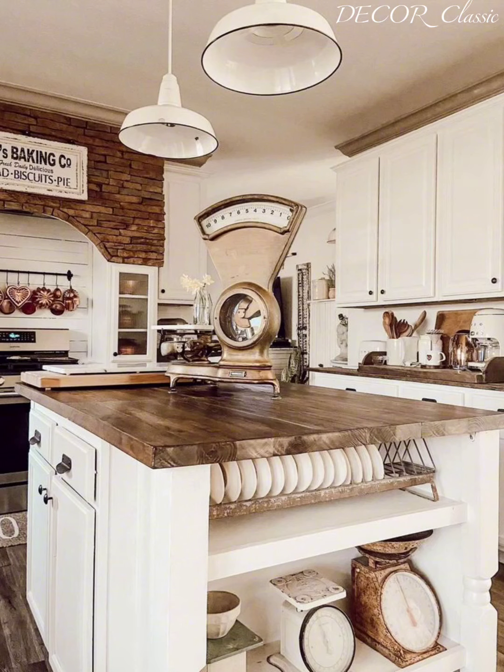Whether you are renovating your current kitchen or designing a new one from scratch, these ideas will help you achieve the perfect blend of old world charm and modern functionality. So let's dive into the enchanting world of antique farmhouse kitchen design together.